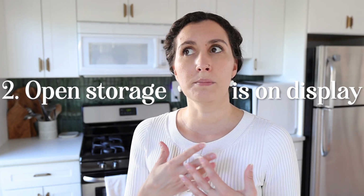The second tip is to think about the kind of storage that you have. In my opinion, you really have two storage kinds: what you can see and what you cannot see. In some kitchens, depending on the layout, you'll have open shelving, or you'll add additional shelves, floating shelves, or you'll just put up your own shelves, which is what I did in my kitchen.